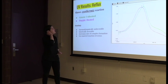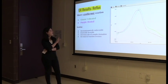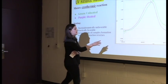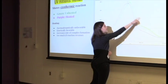All right, so we also did UV results with the reflux. And what this shows is that it's an exothermic reaction. So green is unheated. We see the complex right here. We see the curcumin there.